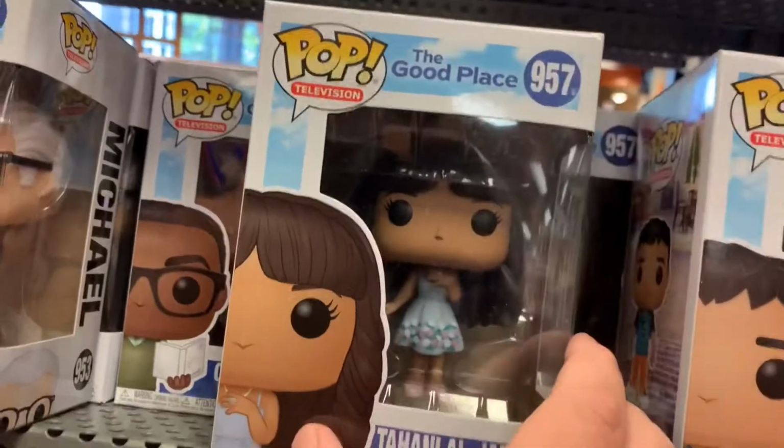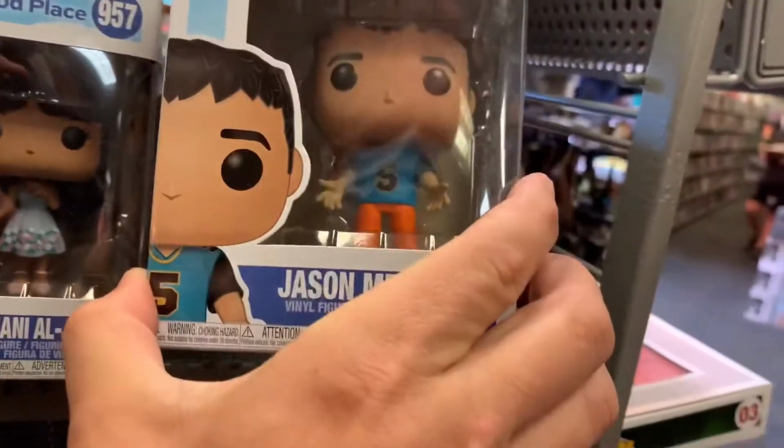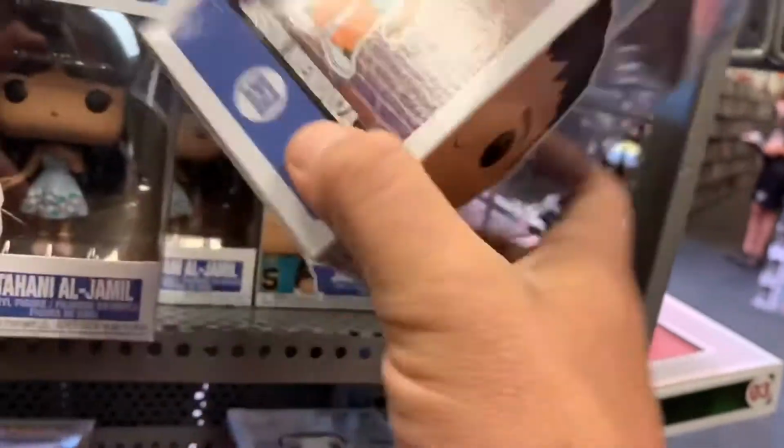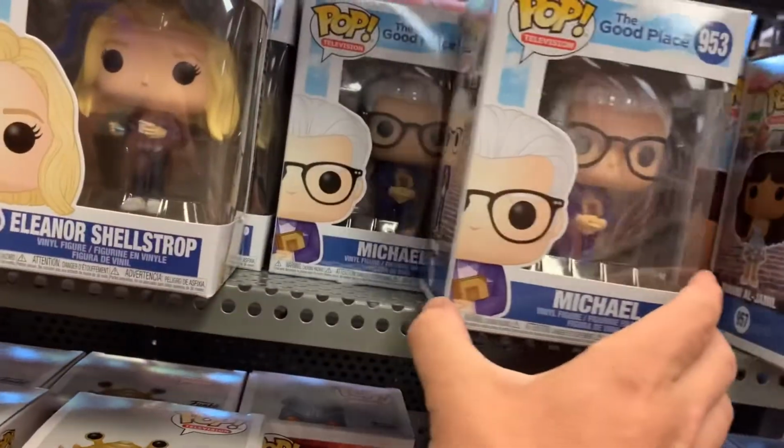Emmett Brown. I realize this might take away my man card a little bit, but I've been really stuck on this show called The Good Place. It's on Netflix, and I don't know, it's a really cool show. Really got into it, really dug it. They got all the characters from it.